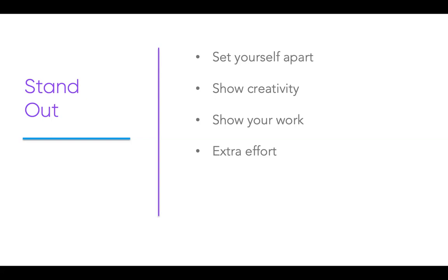We've had a lot of job seekers that have created videos that are super creative, showing their personality, the real them, those types of things. It also gives you the ability to show your work. So if you're an engineering student and you're wanting to show prospective employers the cool things that you've done, it gives you the ability to show something that would be very difficult to explain on a sheet of paper.